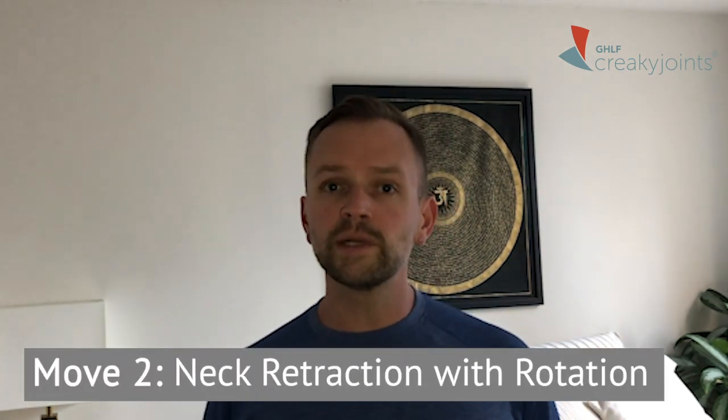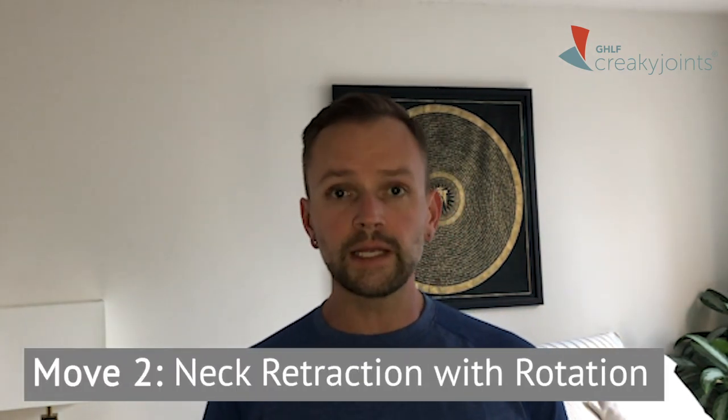Perfect. Now we're going to take that exact same movement and we're just going to add a little bit of an extra movement if you're ready. So what this looks like before we actually begin, you'll do that same position, the same retraction. With that double chin position, now keeping that retraction, what I'll ask us to do is gently rotate side to side.